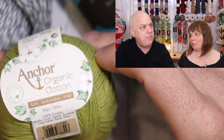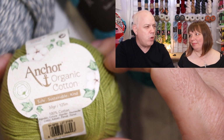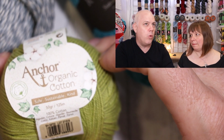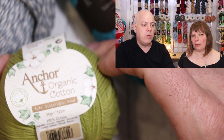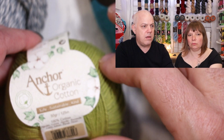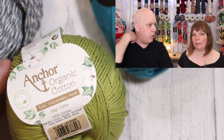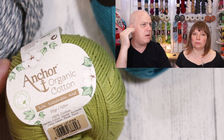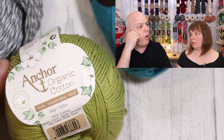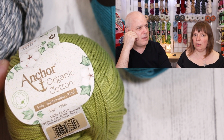PETA, the animal people, kind of don't like wool and things like that because they feel that wool can be damaging to sheep. I would probably challenge that and say that the big industrial farming where they have to move through a lot of sheep fast to get the wool that's used in stuffing and carpets, welfare might be an issue there. But welfare of sheep in Britain is pretty good, I would say. Anyway, let's not make too much controversy.